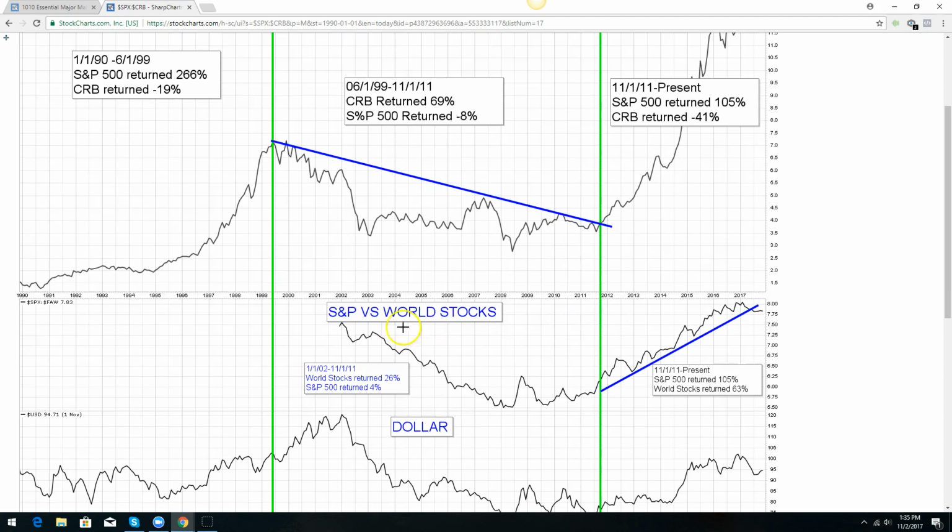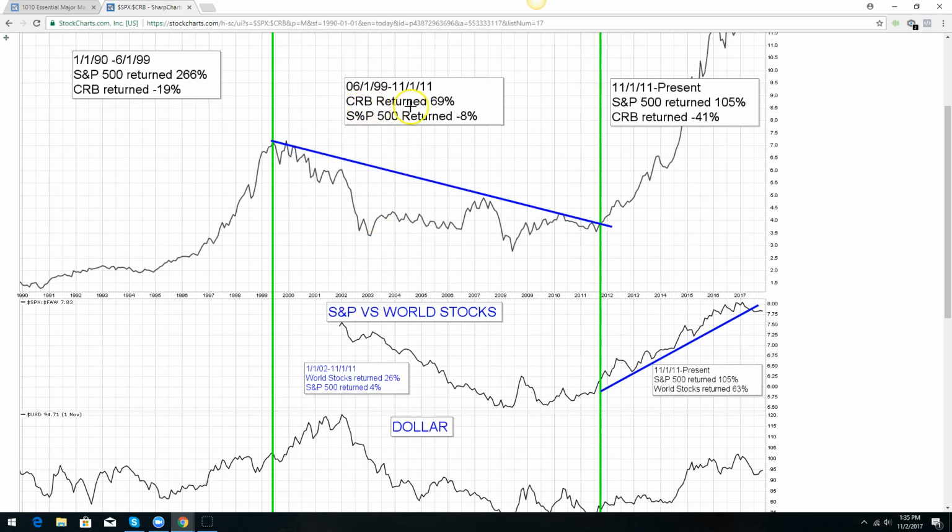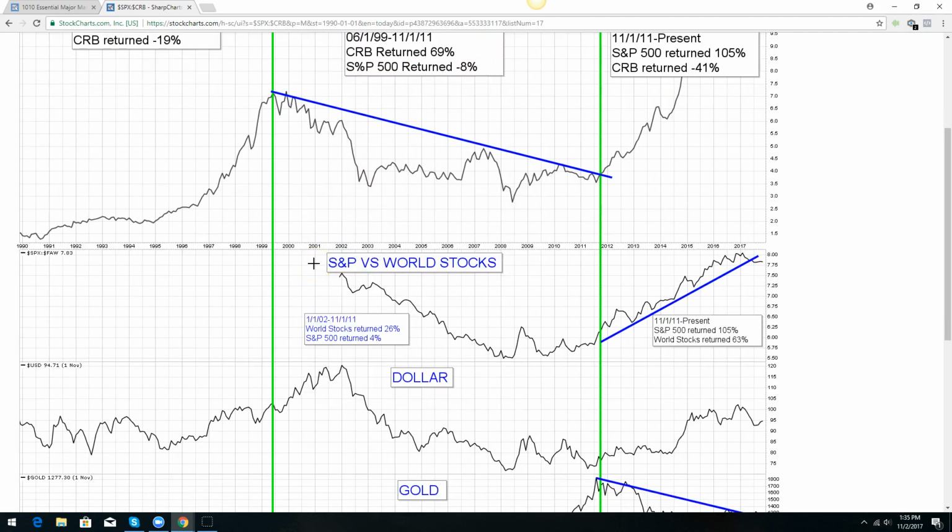Why I'm showing you this is because now let's look at the S&P 500 versus world stocks. I'm going to show you how all these intermarket relationships take place. When commodities are strong, it usually means the dollar is weak. And when commodities are strong, it usually means world stocks outperform the US. You can see commodities are strong during this period, and there was no ETF or mutual fund for world stocks, so I had to start in 2002. So commodities are basically directly correlated with the performance of world stocks, at least relatively speaking.